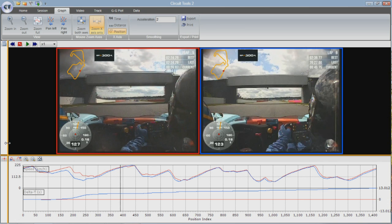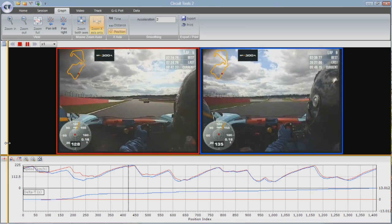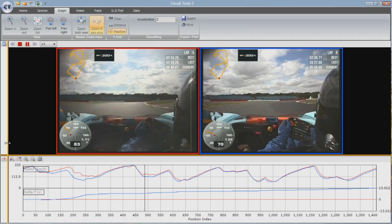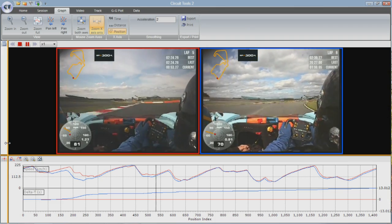Okay. So that's the beauty of Circuit Tools. We just reset the video, and now it'll play in real time, completely synchronised from that point on the circuit. So we're down Hangar Straight, down into Stowe Corner, both laps completely clear. So let's have a look at the difference. Let's see what progress we made during the afternoon.